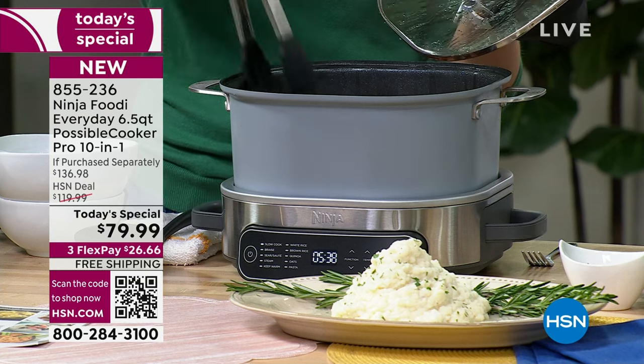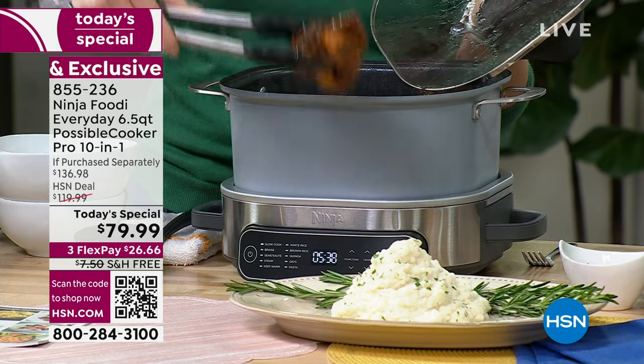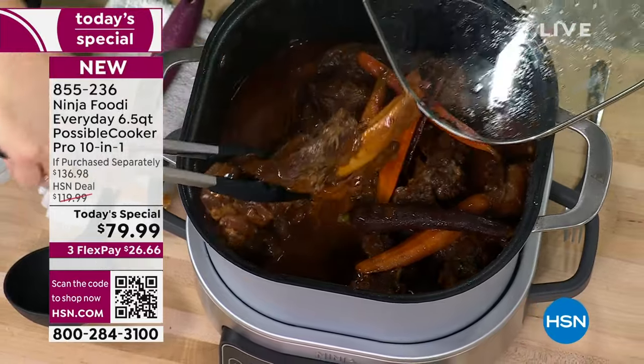You're going to not only do it in there, but you're going to keep them warm in there after you've mashed them and added all the goodies to it. Okay, let's say you just do chicken wings. You love chicken wings. How are you going to keep those warm and serve them during that football game when everybody comes over? You're going to use it for that.